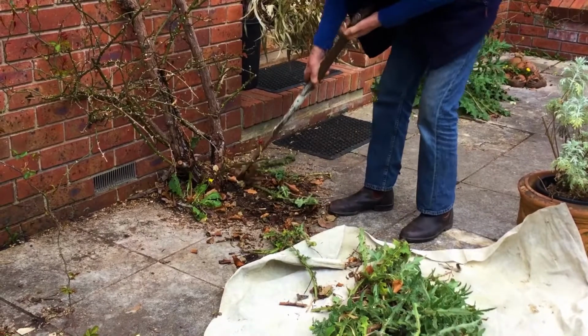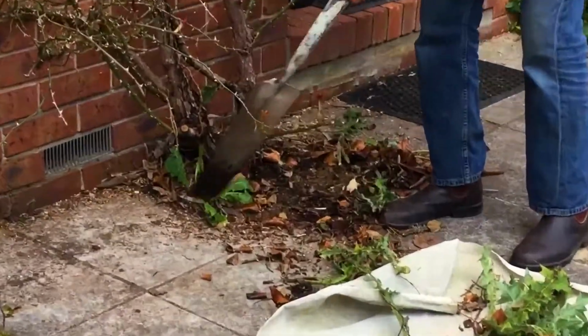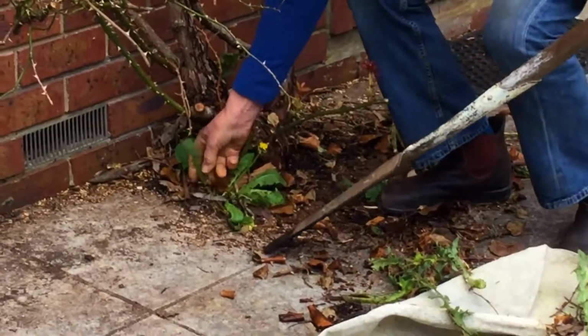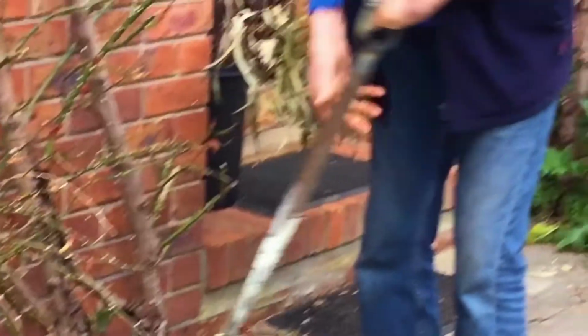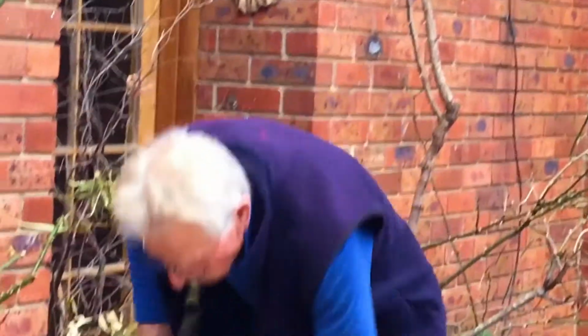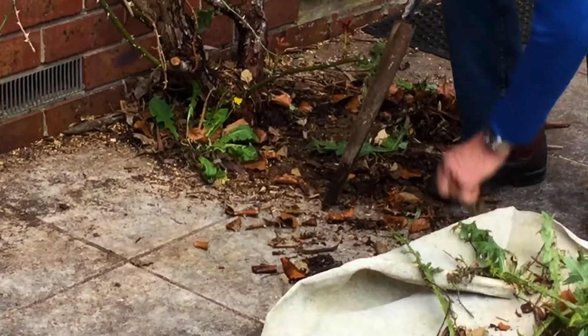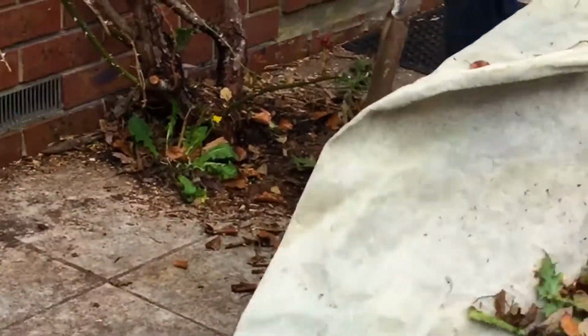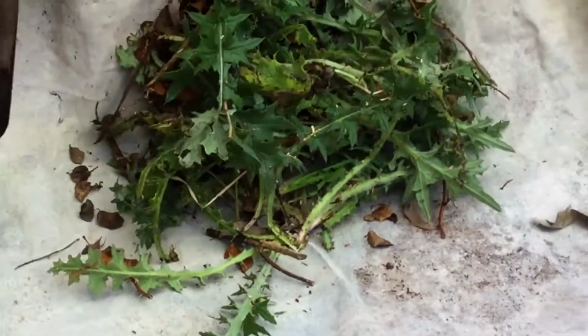Another wonderful thing here is that, I'll tidy this up later, we've got dandelion growing here. That's a very good product, a very good thing. You can eat that, and there's just absolutely no reason why to get shy about it. Now, next thing, we're going to take this over to the worm bin, and we'll have a very brief explanation of why we put thistles into the worm bin.